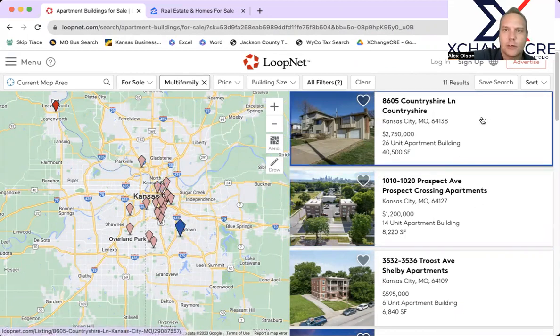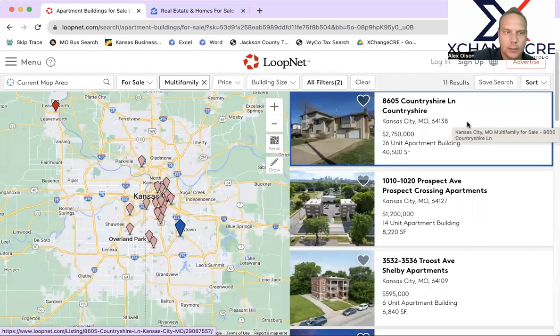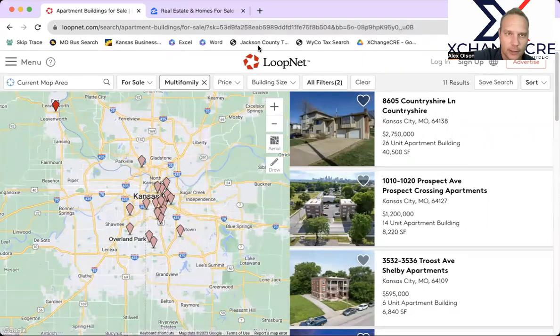I've got a listing on there. I've still got some other listings that are out there. Happy to provide you my 2 cents, as well as diving into this together. Let's get some deals done here.